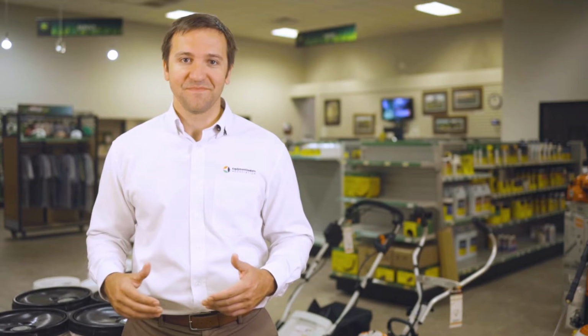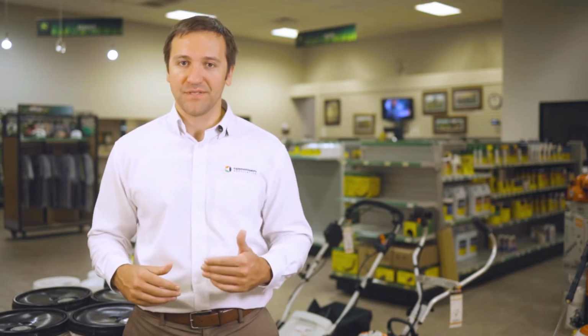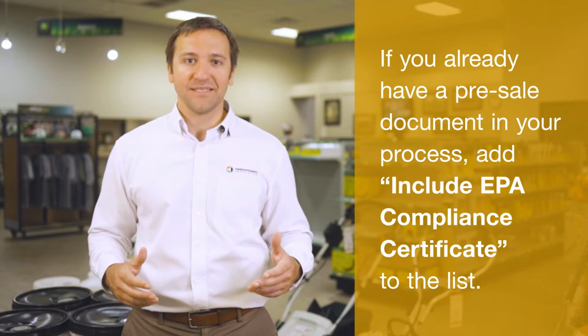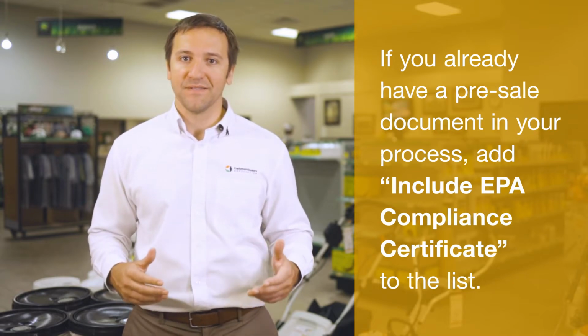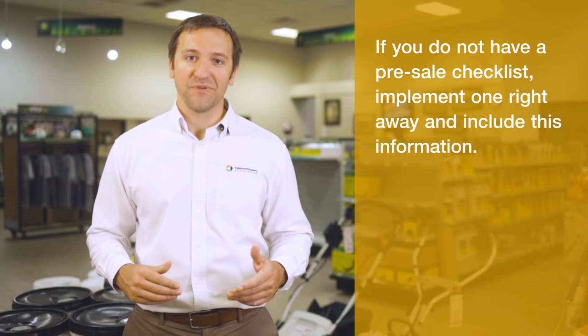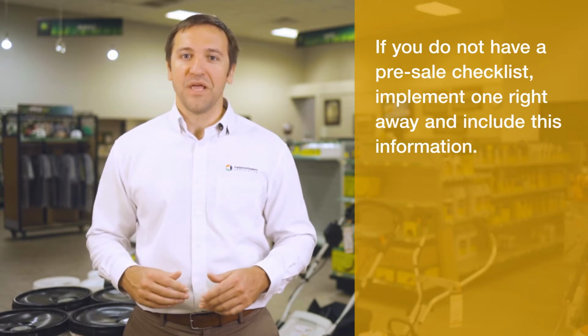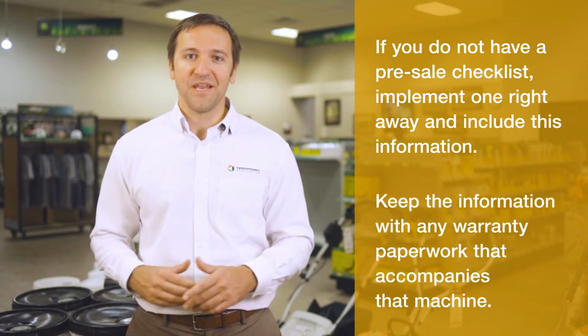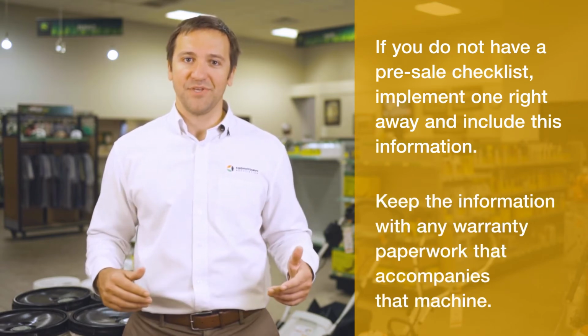Now you might be thinking, we do that already on every piece of equipment, but it isn't enough to perform the check. We want you to document you did it. Place that documentation, including who performed the check and when that was performed, in that machine's service records. If you already have a pre-sales document in your process, this is as simple as adding to the list. If you don't have a pre-sales checklist, we encourage you to implement one and include this information. You can keep this information with any of your warranty paperwork that accompanies that machine.